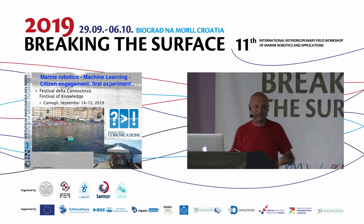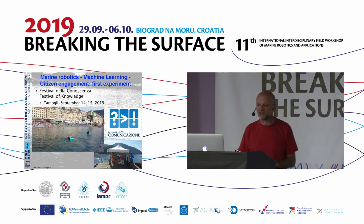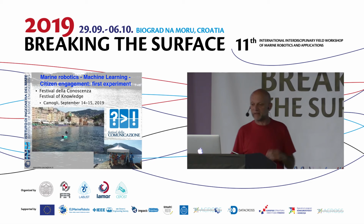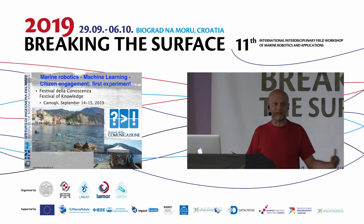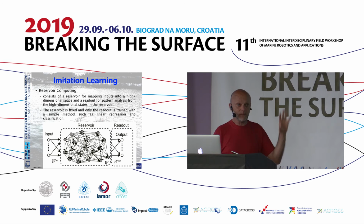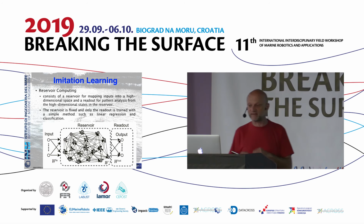And we made the first experiments when we discussed about that, and it was in the Festival of Communication, Festival of Knowledge, that is in Camogli, a small village close to Genova, last September 14, 15. And we had the robot moving in front of the crowded beach. And there we thought an experiment. And basically, we also introduced learning by imitation that is based on reservoir computing, but in that case, it is a very fast way of training.